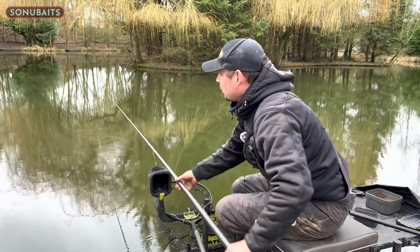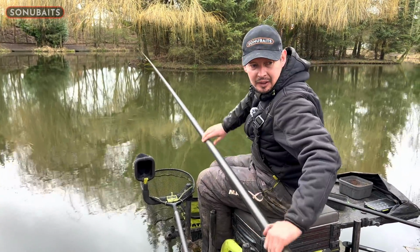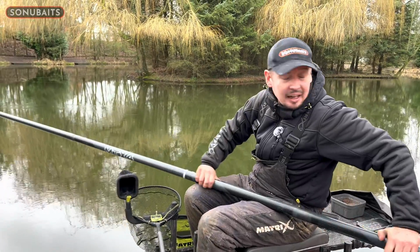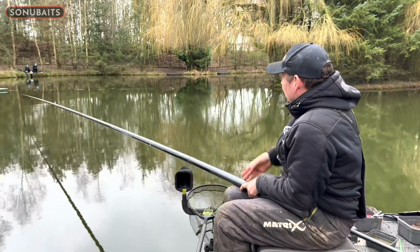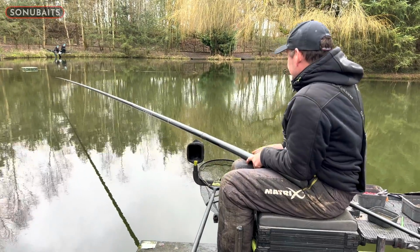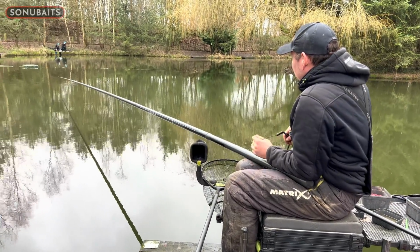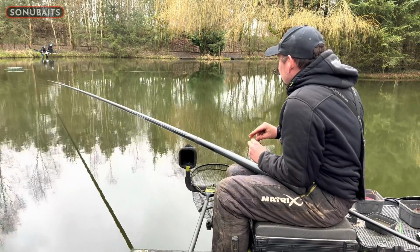But yeah, my main line's 0.14 Power Micron, a 0.4 Finesse Carbon Matrix float, down to a 0.10 up length and an 18 prototype hook, sorry. They're out very soon by Matrix. The good hooks as well, so hopefully you all enjoy them when they come out. I think they'll sell really well because they're really good hooks.